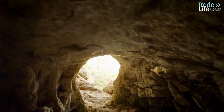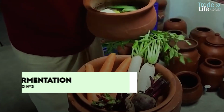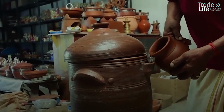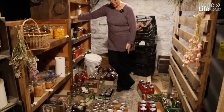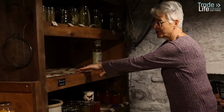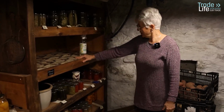While bacteria usually spoil food, some bacteria actually help preserve it. That's the idea behind fermentation, a method that has been used for thousands of years to preserve everything from vegetables to dairy and even beverages. Pickling vegetables. Ancient cultures in China and Eastern Europe stored cucumbers, cabbage, and other vegetables in brine, salt water, allowing natural bacteria to create sour, tangy flavors while preserving the food. That's how sauerkraut and kimchi were born.